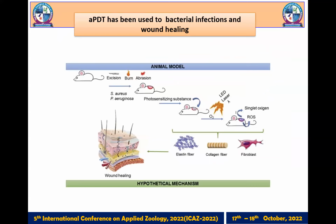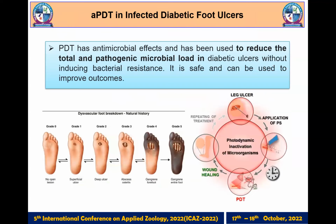Also, APDT can be used for bacterial infection, and it has a good effect on wound healing by destroying the bacteria in the wound area and increasing wound healing. APDT can be used in infected diabetic foot ulcer, which is one of the increasing problems these days. PDT has an antibacterial effect and can reduce the total and pathogenic microbial load in diabetic ulcers, so it could be useful for increasing wound healing.